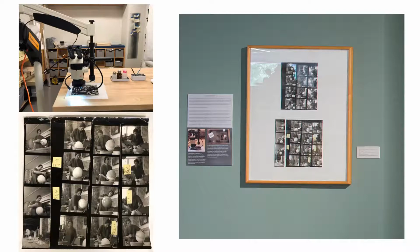And you can see to the left that there's some damage. And so Dana is able to restore as much as she can. And then we also use it as a teaching tool. You'll see that there's an extended label, and it talks about conservation and how conservation helped with the exhibition.